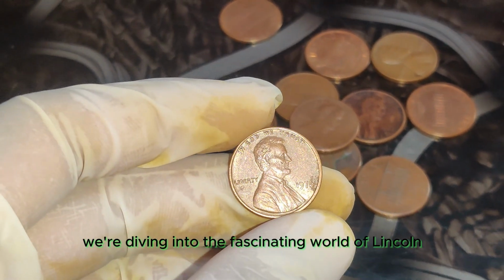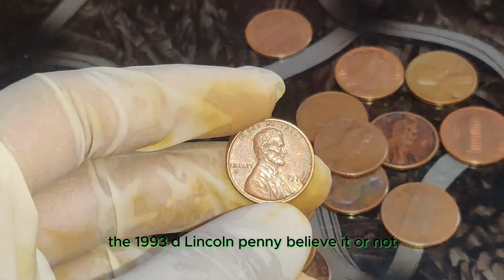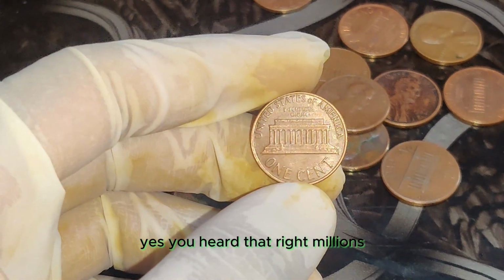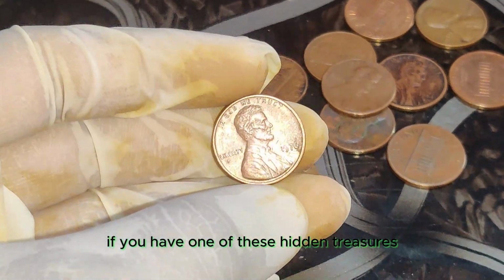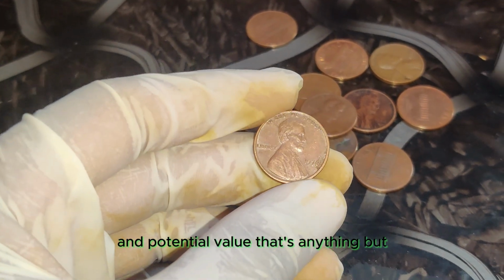Today, we're diving into the fascinating world of Lincoln pennies, and more specifically, the 1993 Lincoln penny. Believe it or not, some of these pennies can be worth millions of dollars. Yes, you heard that right, millions. Stick around to find out if you have one of these hidden treasures. These little coins might seem ordinary, but they hold a history and potential value that's anything but.